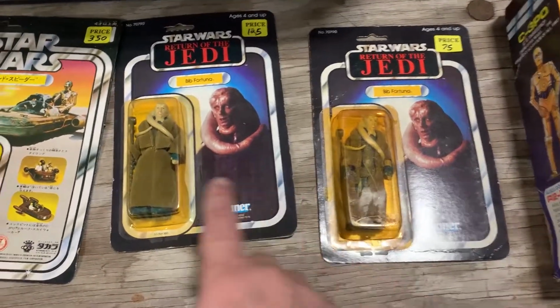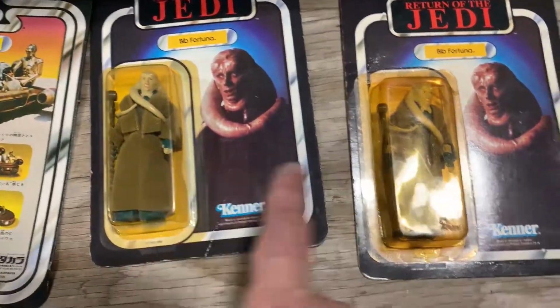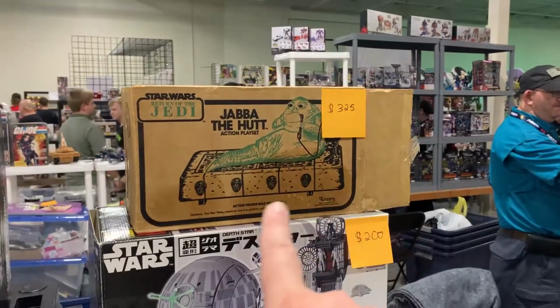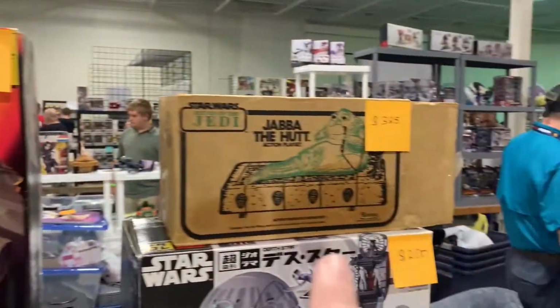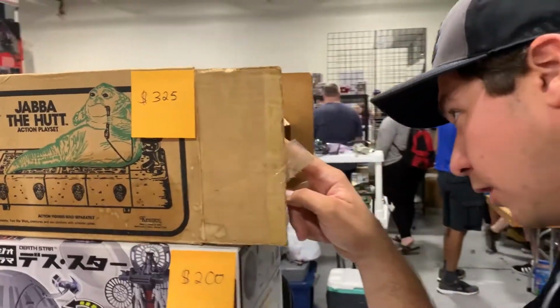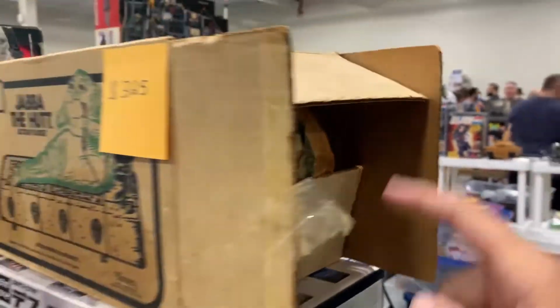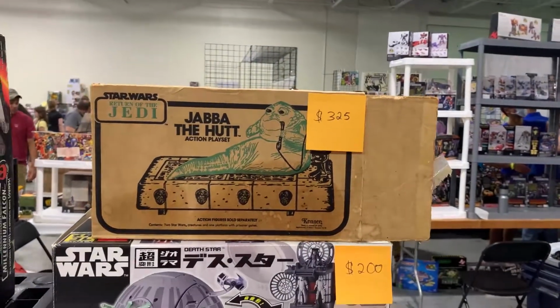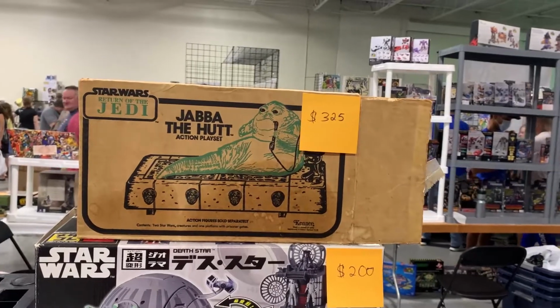That one's 75. That one's 125. I guess because the packaging is not as good on that one. Is this the way this came originally? I wonder, just in a basic box, or did it have a fancy schmancy box like these? Can you peek in there? I just see like newspaper in there. They don't want you to see what it looks like inside. They might charge me $325. For $325, I might have to see it first.